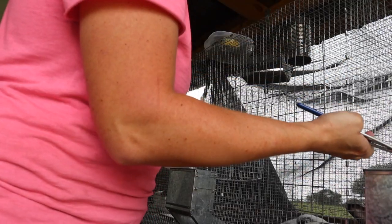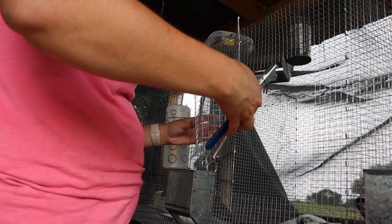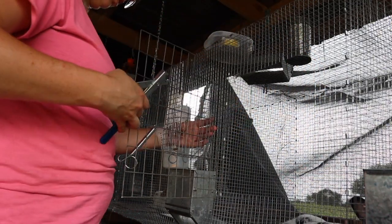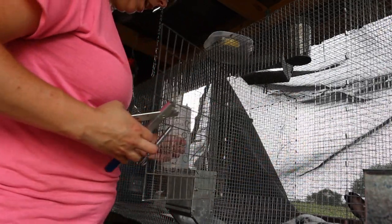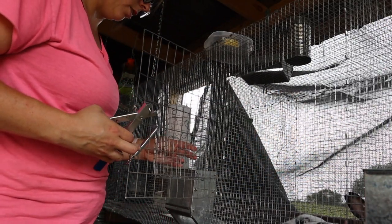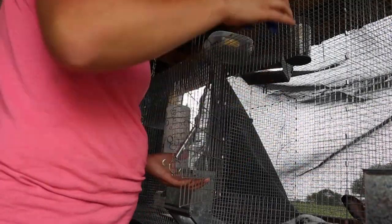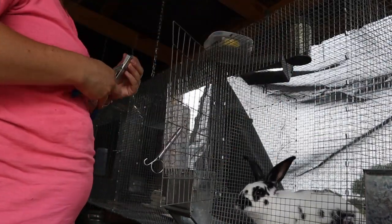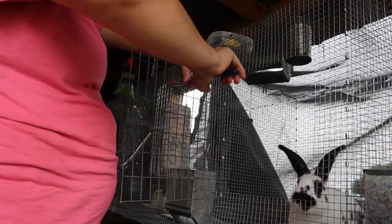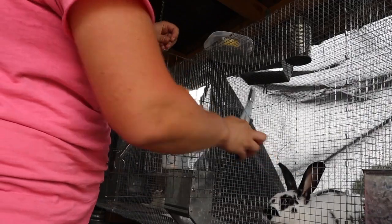So let me go ahead and open this. Maybe not. Okay, so I'm going to raise it up one, because maybe not. I have no idea. I need to have clearance from the feeder, so this one's where it's going to have to go. Harry, don't climb out, please.